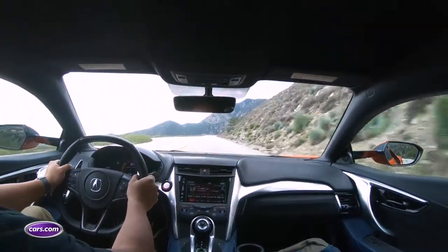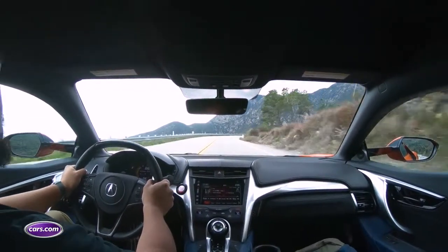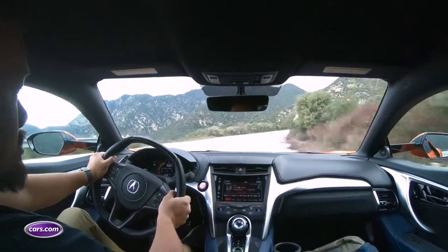But the NSX remains pretty enjoyable even when you're not driving it full bore. The responsiveness of the powertrain, the car's incredible balance, those are two things that you learn to appreciate even if you're not driving the car to the maximum of its ability.